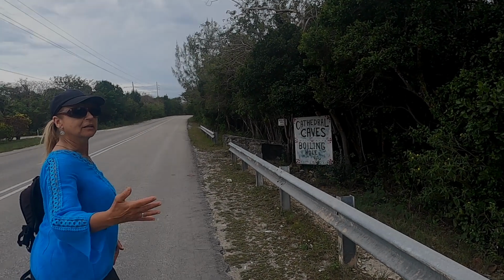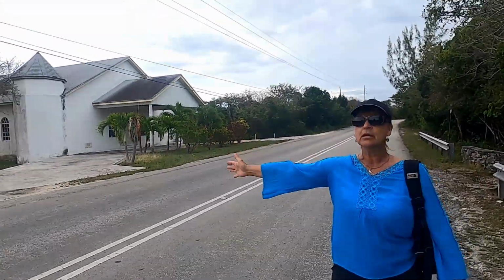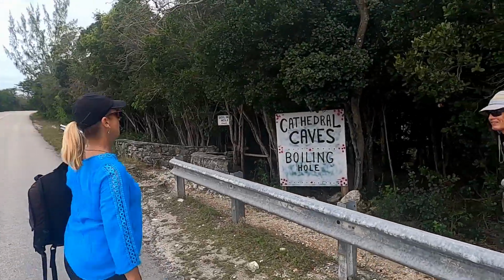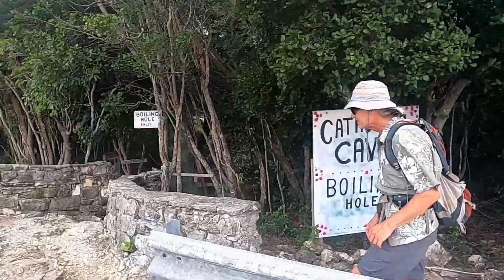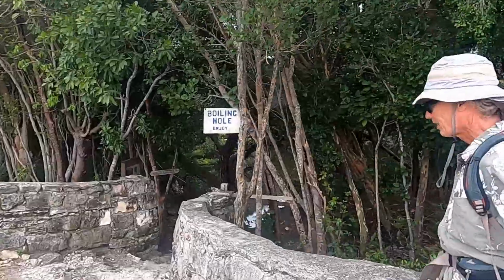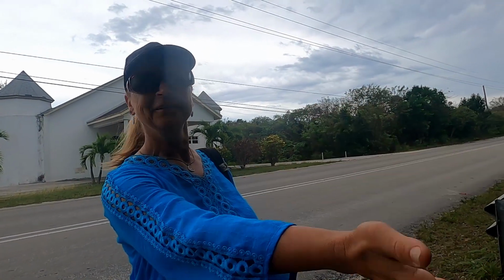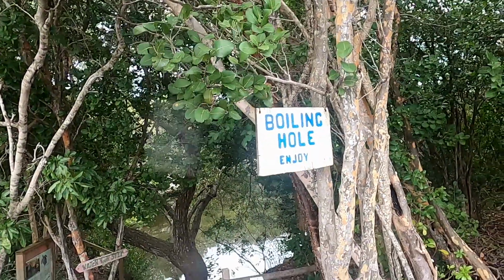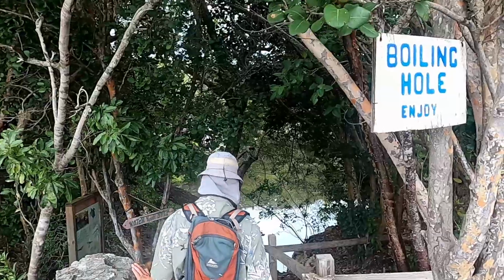Boiling hole. We are at the Cathedral Caves, the boiling hole, right across the street from the church. Directions given to us by our friend that we just met down by the blue hole. Oh, ocean hole. She said we did not need flashlights, but we're about to find out. Enjoy your hole. What? Coming up next. Do that again? Enjoy your hole. Okay. Cut.